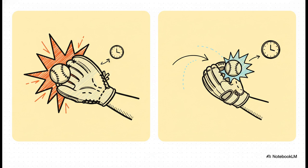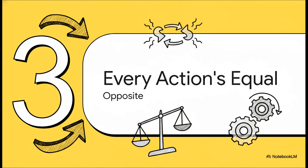By pulling their hands back, the fielder is cleverly increasing the amount of time it takes for the ball's momentum to disappear. And when you increase the time, you dramatically decrease the force your hands feel. If they just held their hands still, the time would be almost instant, the force would be massive, and they'd probably have a broken finger. Ouch.